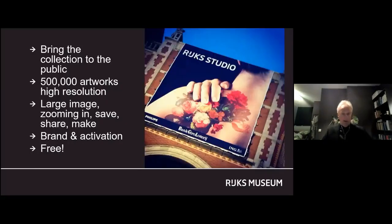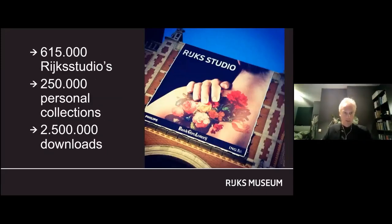Well, to start with Rijksstudio, we want to bring the collection to the public. Our collection belongs, we think, to the Dutch taxpayer and to the whole world. So we opened up the whole collection, now 500,000 artworks in very high resolution, totally for free. We present large images. You can zoom in very easily. You can save them, make your own collections, share them, and make everything you want with it. And it's totally free, for private use and commercial use. So we have now 615,000 Rijksstudios after a few years, a lot of personal collections, and more than 2,500,000 downloads. So people download those high-res images and make everything they want with it.